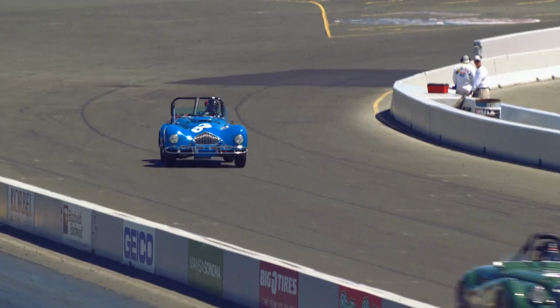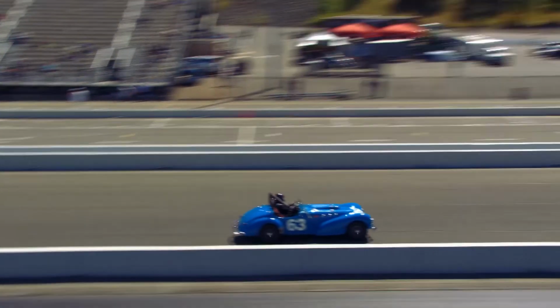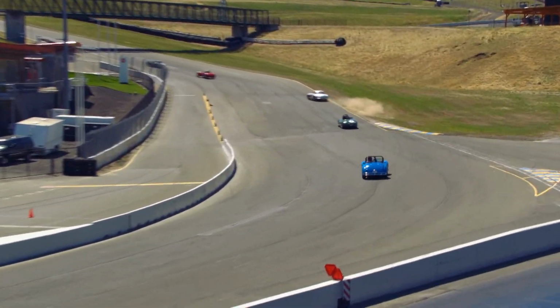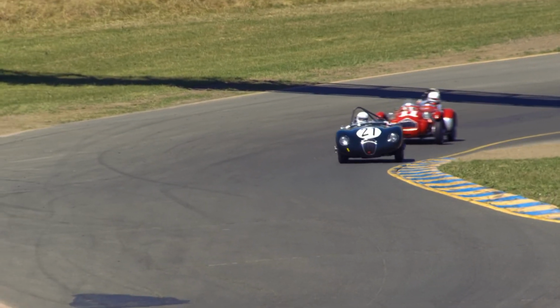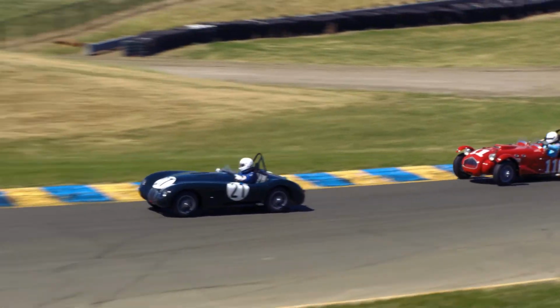You're trying to figure out where everything is. Now that I know where my marks are, I just got to hit them. It's easier said than done, and just work on braking a little later and getting on the throttle a little earlier and having a good time. Well, John, thank you. Good luck and have fun out there. Thank you. Thanks.